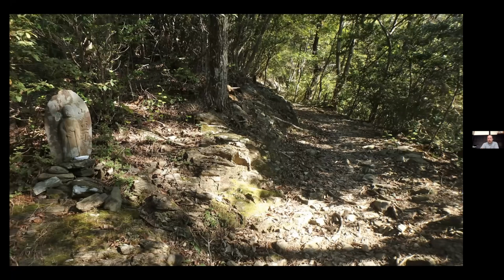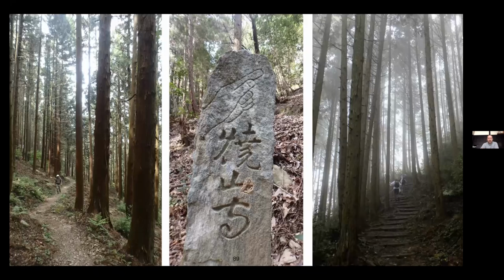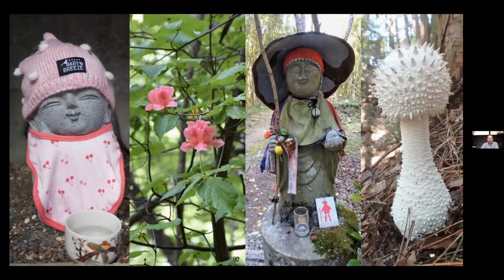We begin in the morning on the first uphill section along these very well maintained flights of steps and through cedar forest and deciduous mixed forest. Very lovely trails today, and we're guided all the way by these signs that are carved in stone. Past images of the protective deity Jizo, this bodhisattva who's seen as a guardian of travelers.